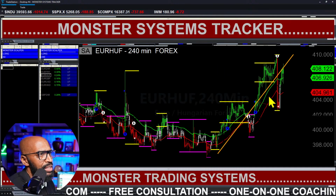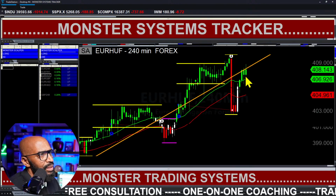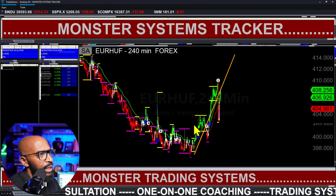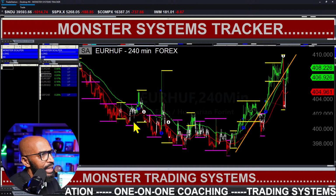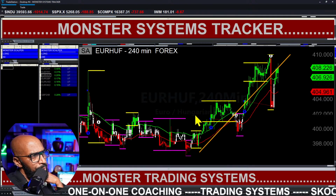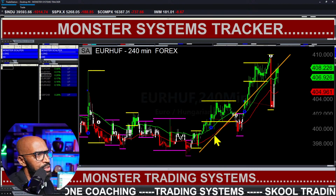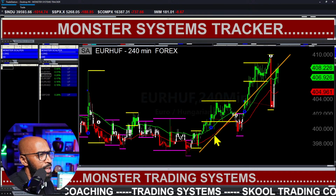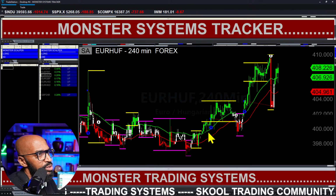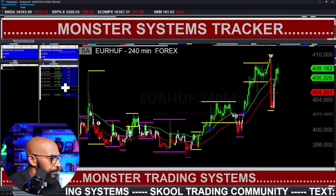EUR HUF, buy signal here. Look at the size of this candle, guys. Look at that candle. That's crazy. That's a forward candle. All right, we haven't had another candle like that. I mean, that is just crazy. I think the price action, all that buying that came in yesterday, that was the highest percentage gain in one day. I think second ever, guys. Crazy market. All right, so HUF, close that.